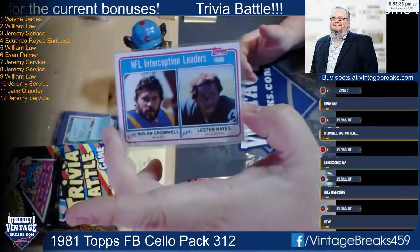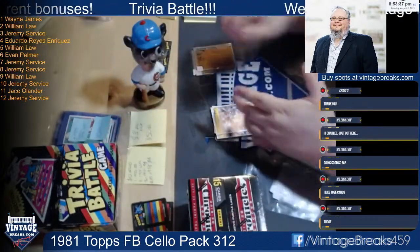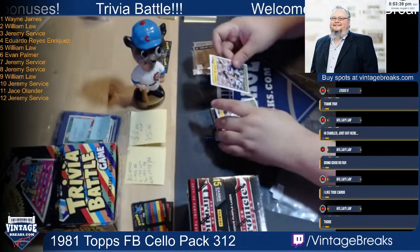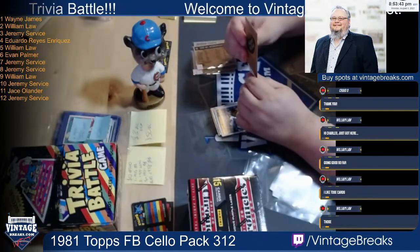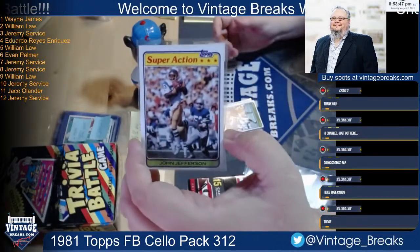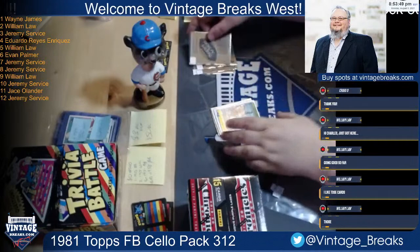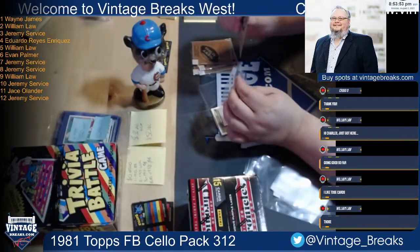Yeah, 81's a cool year. I like this classic 80s design, and it carries over very similarly into the baseball, too. Card number 5 for Bill. You got John Jefferson, Super Action. Got Ernest Gray in spot 6 for Evan.